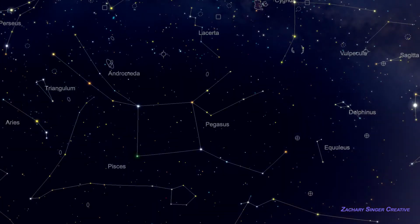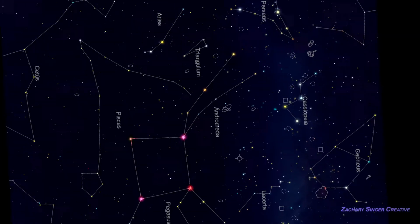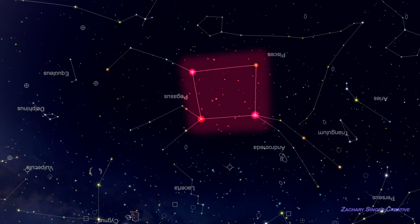Now we'll use the Great Square to find the rest of Pegasus. Ordinarily, we look towards the south to match constellations to what we see on star charts, but Pegasus and Andromeda will be easier to recognize if we face north when we look for them. If we turn in this way, we can imagine the Great Square as the body of the winged horse, Pegasus.